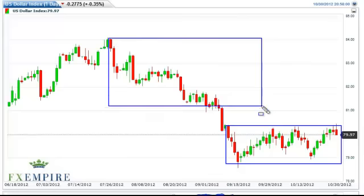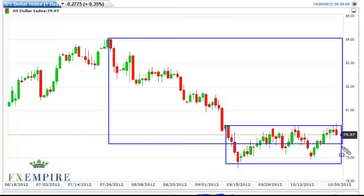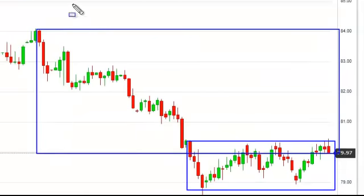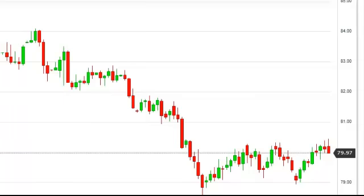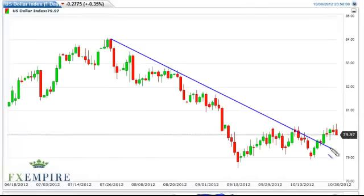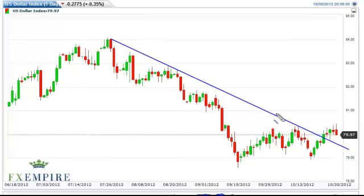After all, we have seen the entirety of the move break this trend line. And now we've come back and we kind of go sideways a little bit. That's not very rare, and it's a classical move at this point in time.